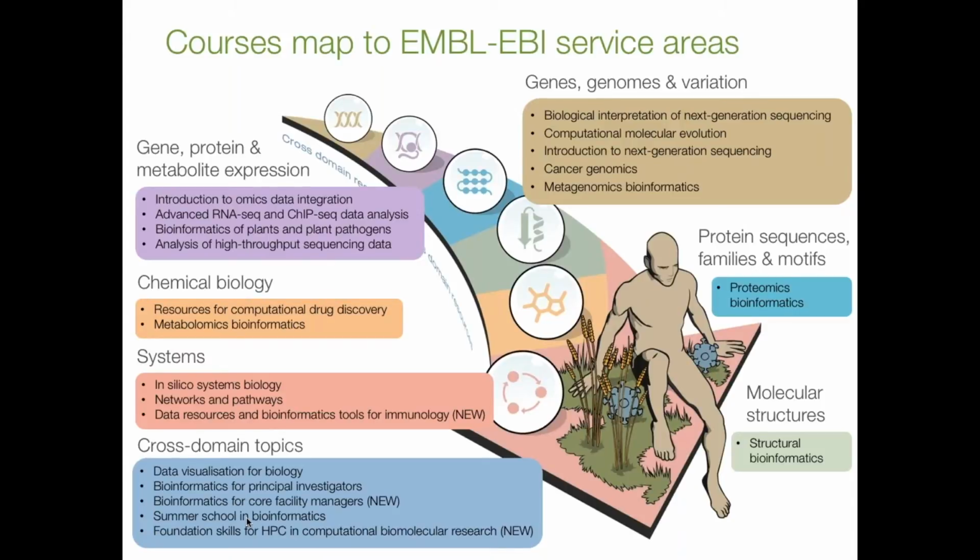In terms of what we cover, if I was to look at the program as a whole, the courses that we provide map very, very closely to the EBI's core service areas. So we think of this in terms of starting out with the building blocks of life: genes, genomes, proteins, protein structures, small molecules, putting all of those things together into systems. And then we have a number of courses that cross over several topics, and deal with broader concepts such as how to visualize your data, how to integrate your data. We've just launched a couple of courses, one for principal investigators and one for core facilities managers. And we're also building more training on how you do high-end compute, working in an HPC environment. So that's new for this year.